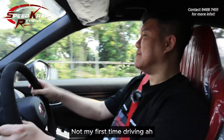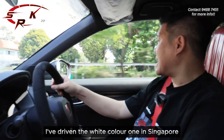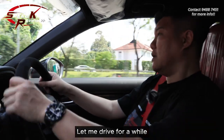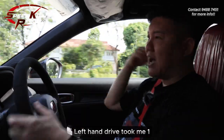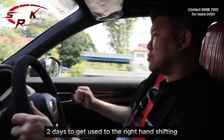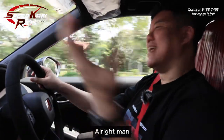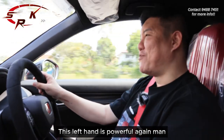FL5. Not my first time driving. I've driven the white color one in Singapore, the first owner. He's very kind and let me drive for a while. I drove mine in China, left-hand drive. Took me one to two days to get used to the right-hand shifting. Now I'm back to right-hand drive. All right, man, this left hand is powerful again.